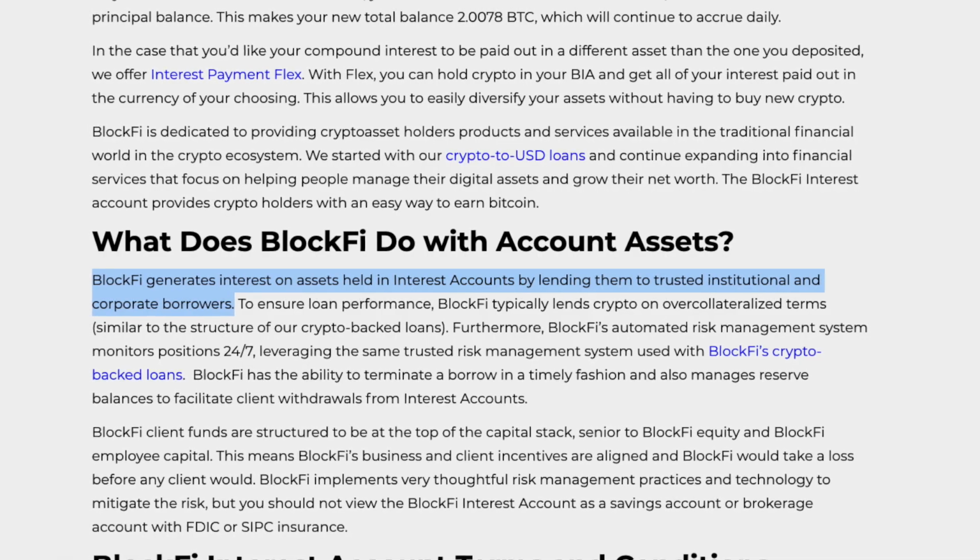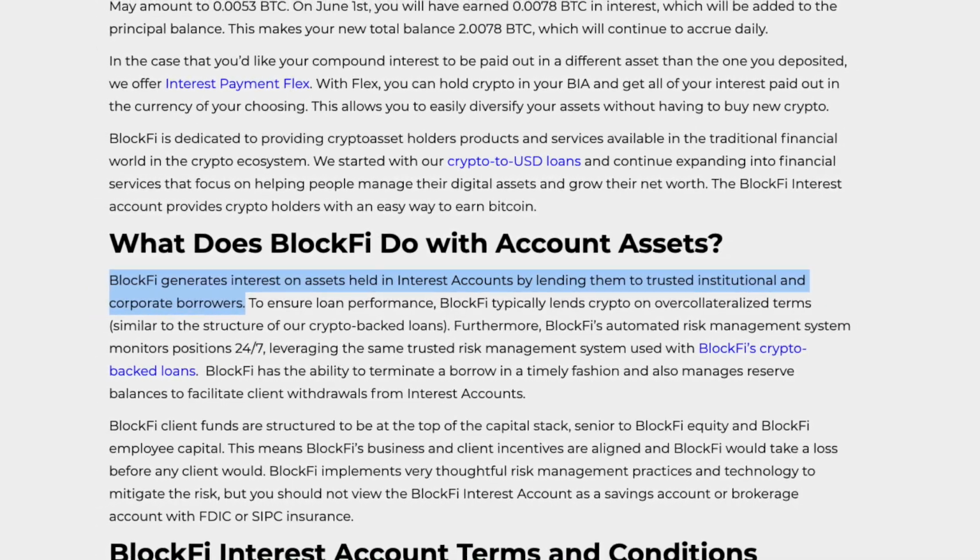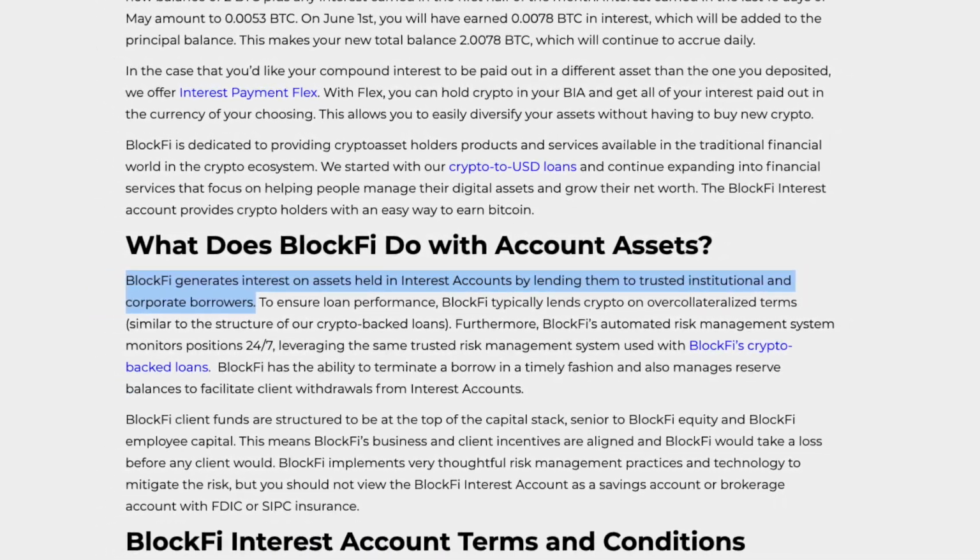This is probably one of the biggest appeals when it comes to BlockFi, but we can't talk all about the good without talking about the drawbacks. The first issue that I have with BlockFi is transparency. They're not exactly clear on how your interest is generated. They say that BlockFi generates interest on assets held in interest accounts by lending them out to trusted institutional and corporate borrowers. But there's really no specifics on who these borrowers are and if this interest actually adds up.